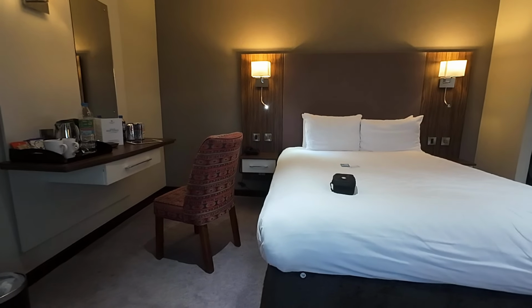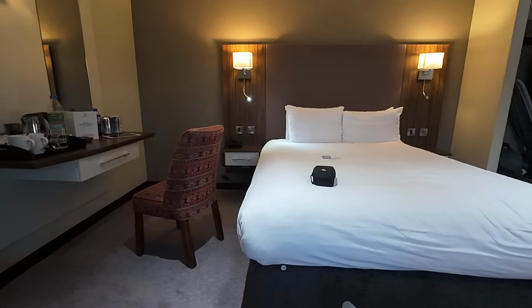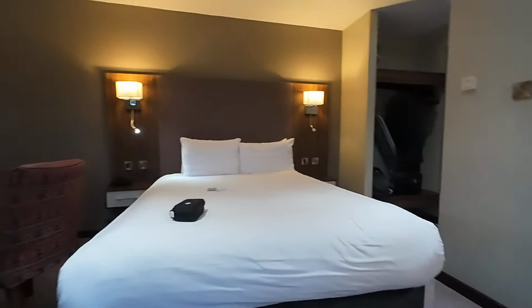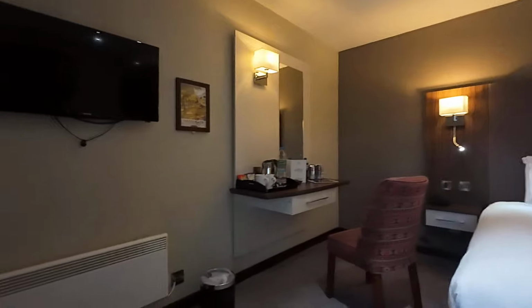But I've made it look as cozy as I can by putting the lights on at the end of the bed. Done my best. And yeah, you know what? Maybe that's a bit harsh, because maybe this room is nice. Now I'm looking around, it is a nice room.